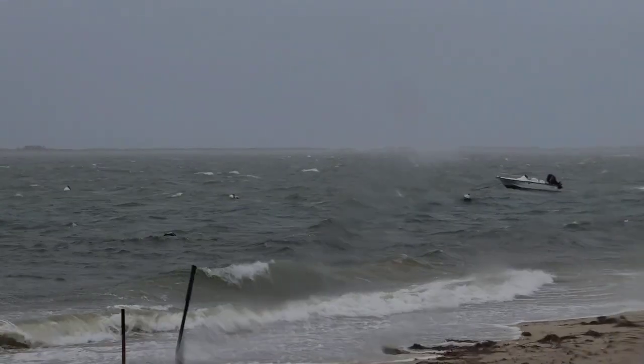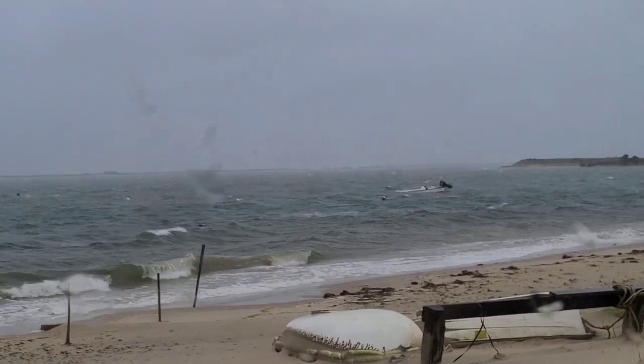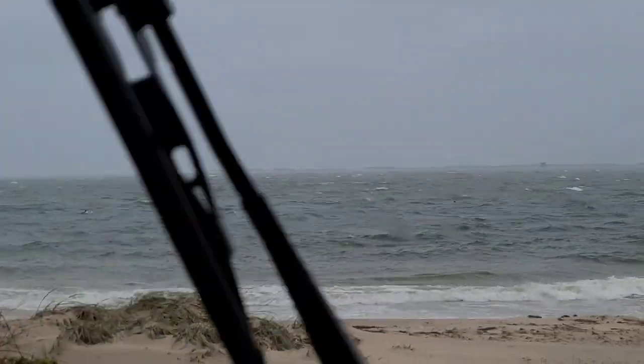And it looks like it might have a little bit of a break way over. Can't see it with my... let's see. There it is right there. Looks like a break right there. Could be a new break here in Chatham. Hurricane Zeta, October 30th, 2020. Stay warm, everyone.